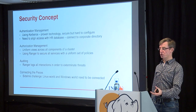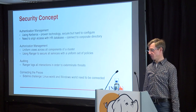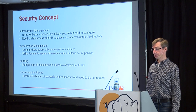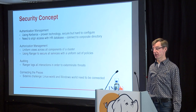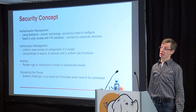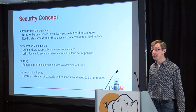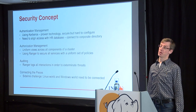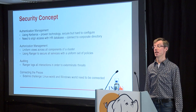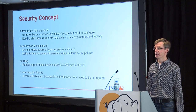So these are two points of the three-pillar model of security: authentication and authorization. Number three is auditing. We can log every single access, and luckily that's also something Ranger does for us. A little sideline punch: we talk to Active Directory, which is technically a very easy thing to connect. But we have Linux guys here and Windows guys there, and normally they don't talk to each other. So to really get this to fly in a corporate organization also takes time, effort and the help of many people.